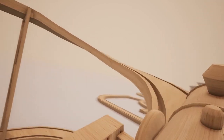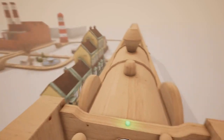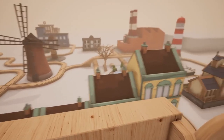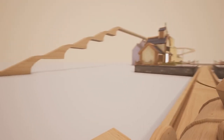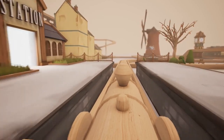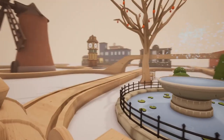Oh, I'm going up a corkscrew. This is lovely. Right, okay, and up. And here we go. Look, so the town's down there and the factory's off in the distance. Ah, the slightly terrifying plummet back down to earth. And then back down here. There's one of the stations, which looks very cool. There's a fountain doing its watery fountain thing.